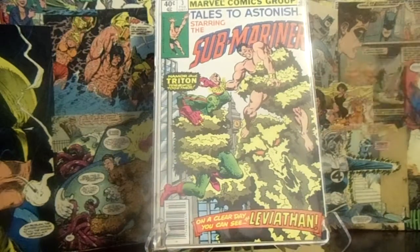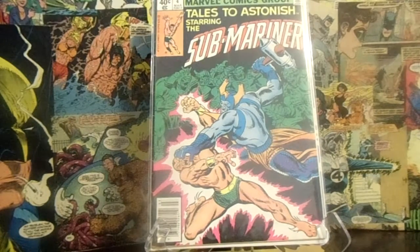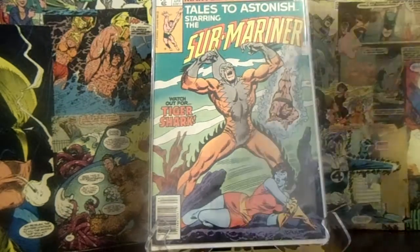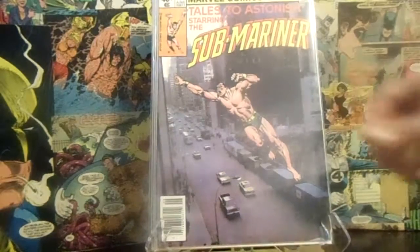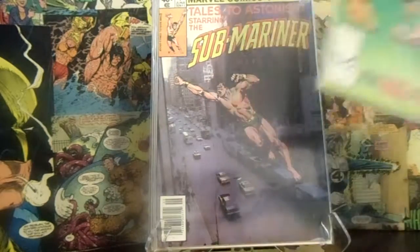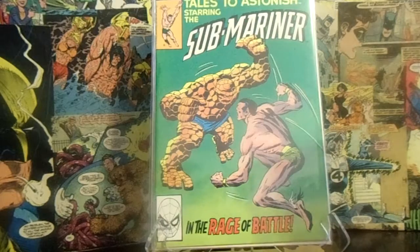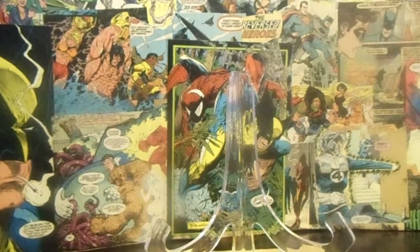Found these Tales to Astonish. They reprint those Monster comics. That reprints number 3. This would reprint number 4. You know, reprints, but very cool. Watch out for Tiger Shark. Again, this is a cool cover. I remember this cover when I was younger. Number 7 and number 8. Thing cover. And I found number 10. Very nice. Okay, swap these out for that.